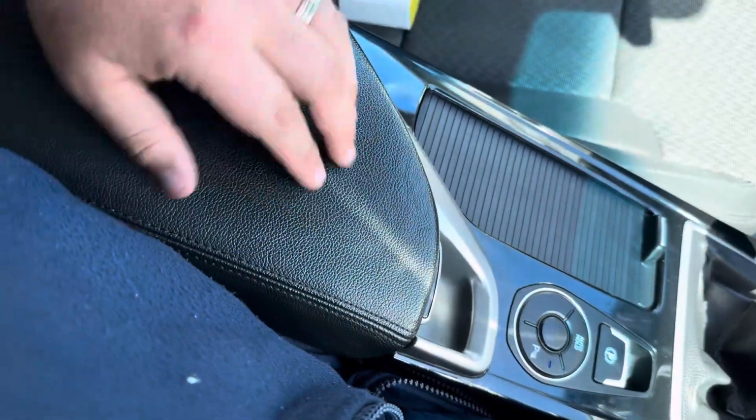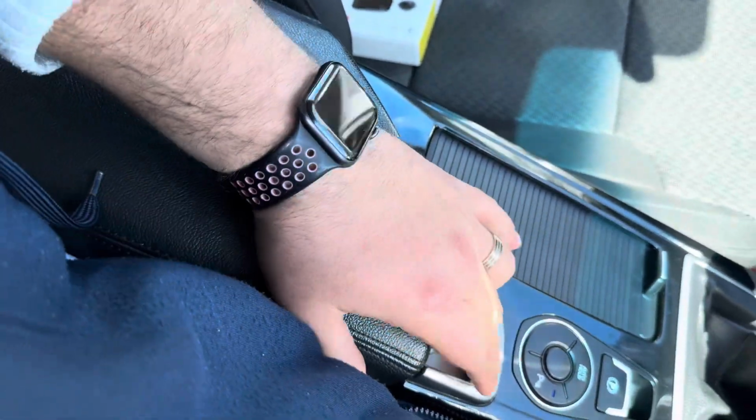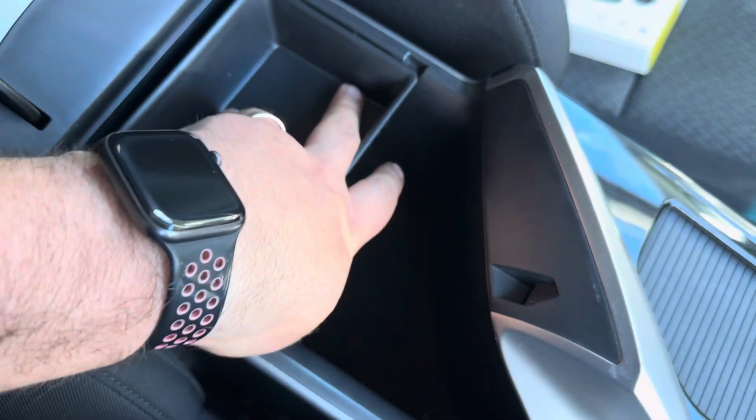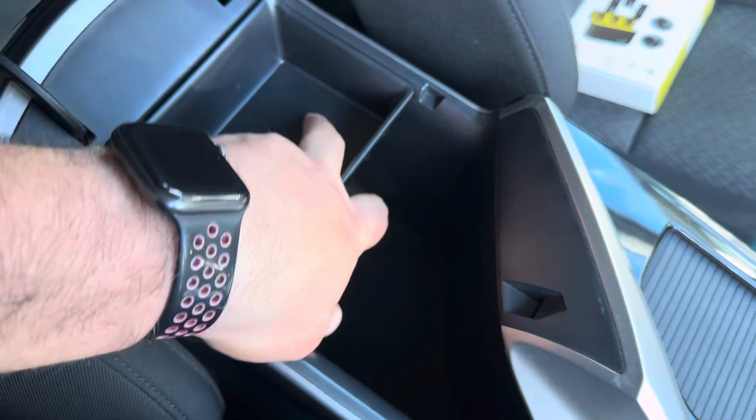And then over here you've got your armrest, which is really big. It definitely fits two people to keep their hand on here. And then underneath here you've got a little tray, and then underneath you've got some more storage as well, which is great. Right, trying to put that tray back in.